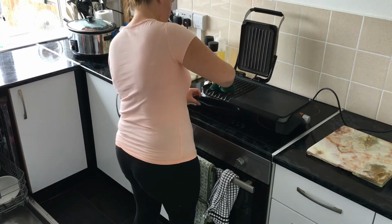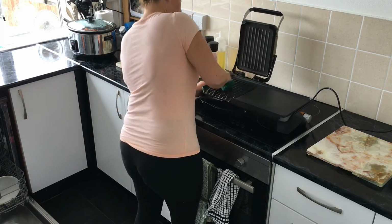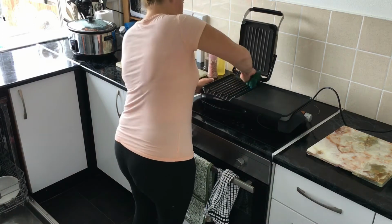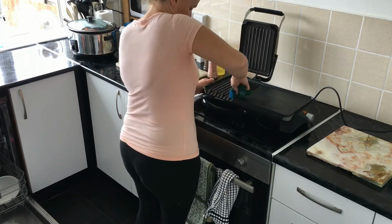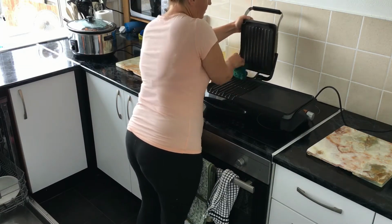We usually eat HelloFresh, but during the chaos in the last few months, we've been using the slow cooker and the George Foreman to cook our food quite a lot, actually. And the George Foreman and the slow cooker have become invaluable in our house. Definitely worth the money if you are ever thinking of getting one. You can cook so much, right down to fish, on the George Foreman. Anything like sausages and that from frozen.